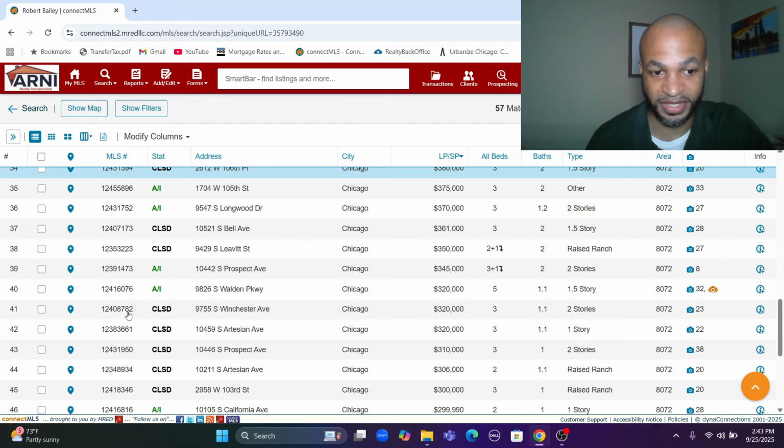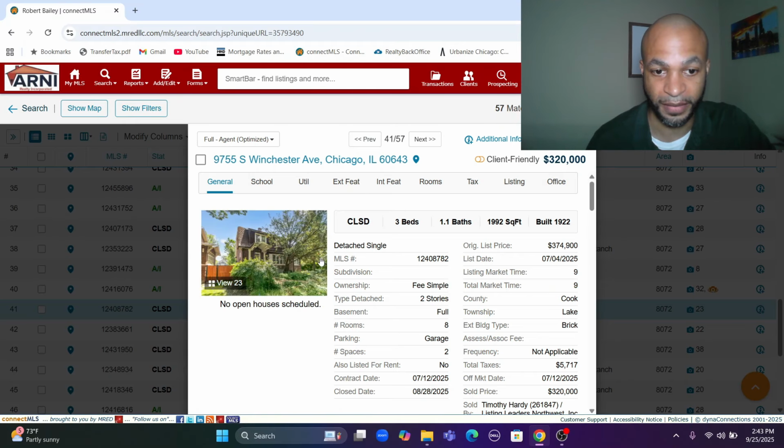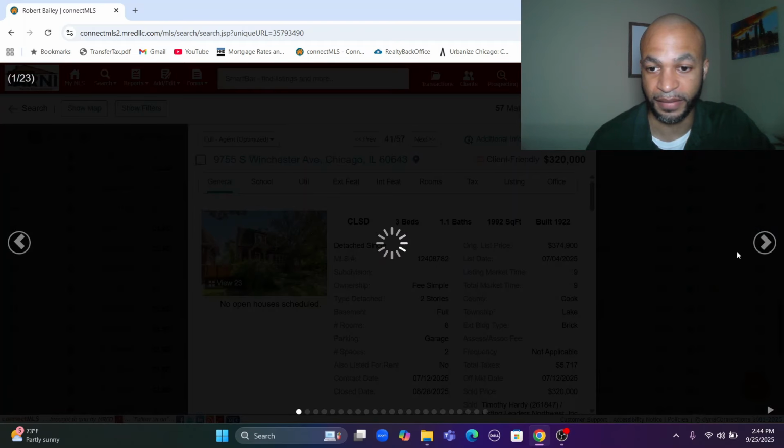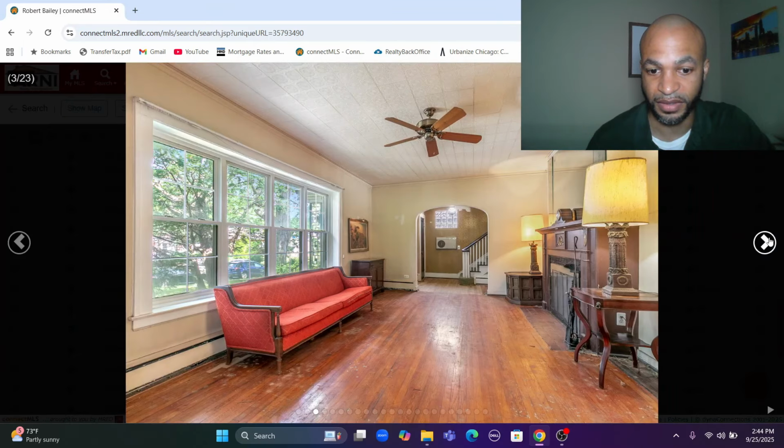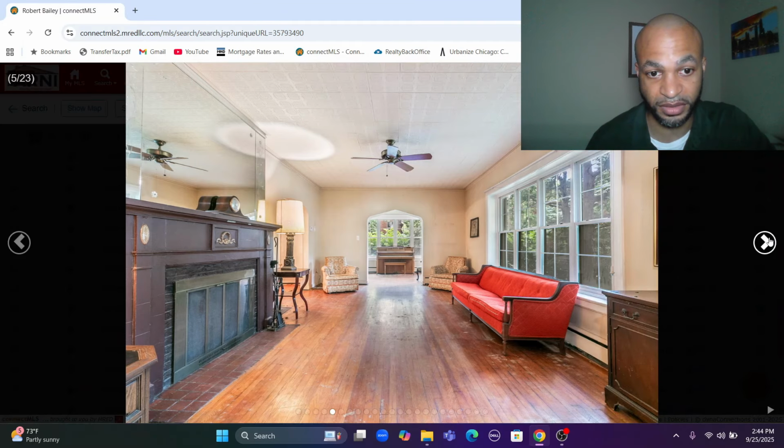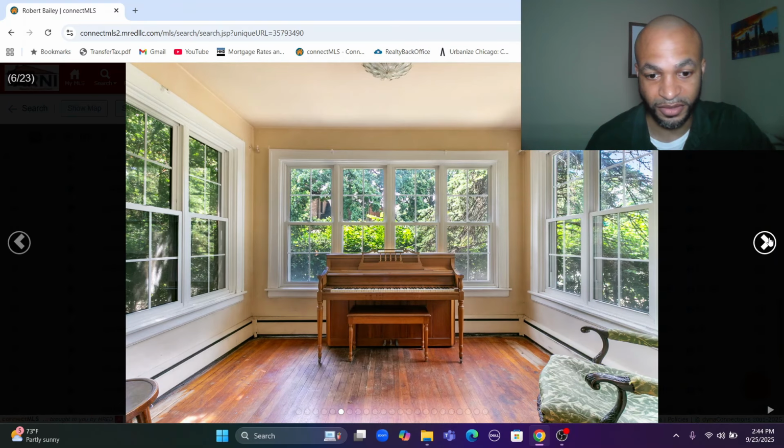So let's try 320. Okay, this one's 3 bedroom, 1.5 bathroom, almost 2,000 square feet. It was on the market for 10 days before it closed for 320. Let's see. And okay, see, this one needs a little bit of work, I would say. The floor at the very least needs to be cleaned. You got the wallpaper. You got, okay, yeah, I'd say the floor needs to be refinished.